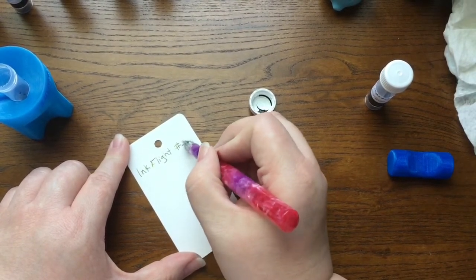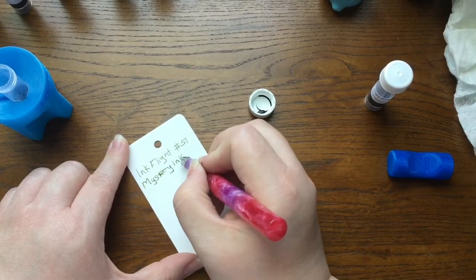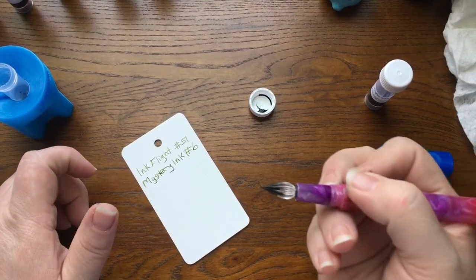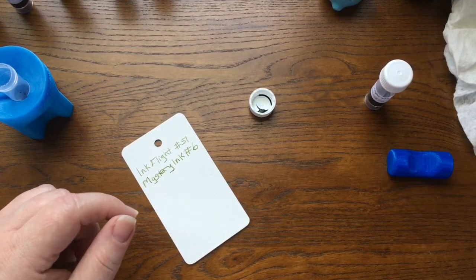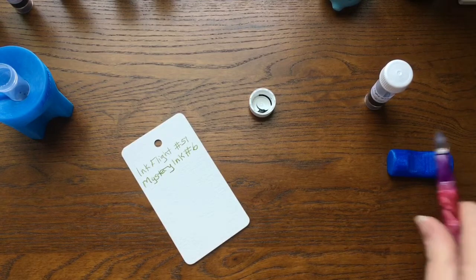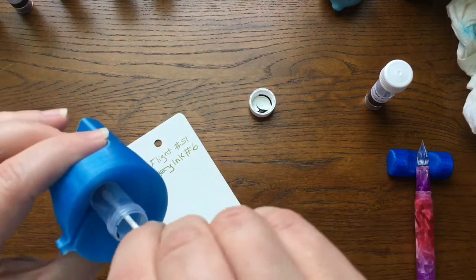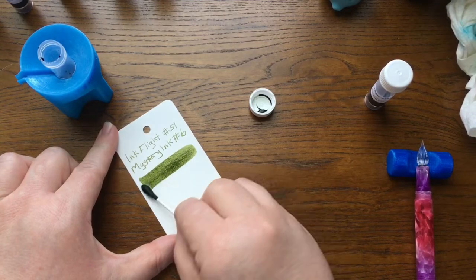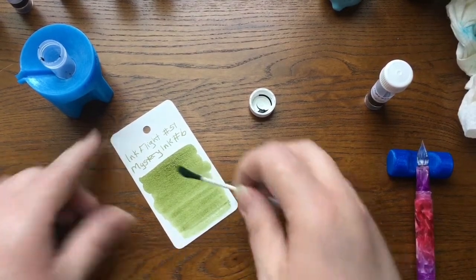Ink flight number 51. This is number 6. And shoot, I have not remembered to leave space on any of them except for the pink one. Well, we'll fit the names on there somewhere. This is a very interesting looking ink. I'm seeing some nice shading. Very cool.